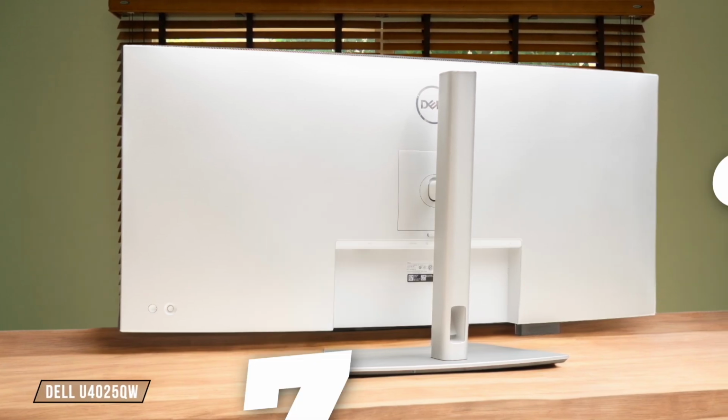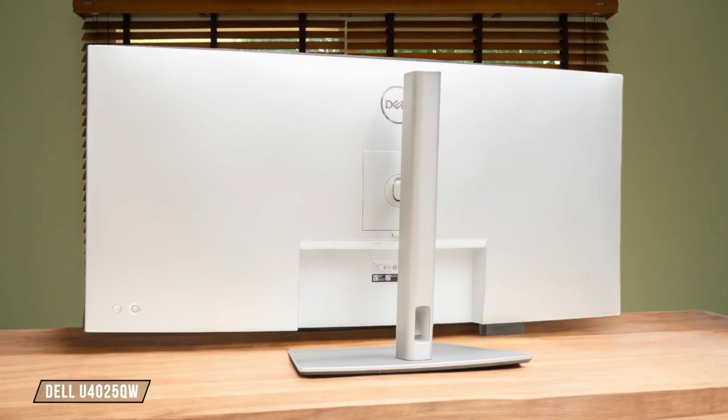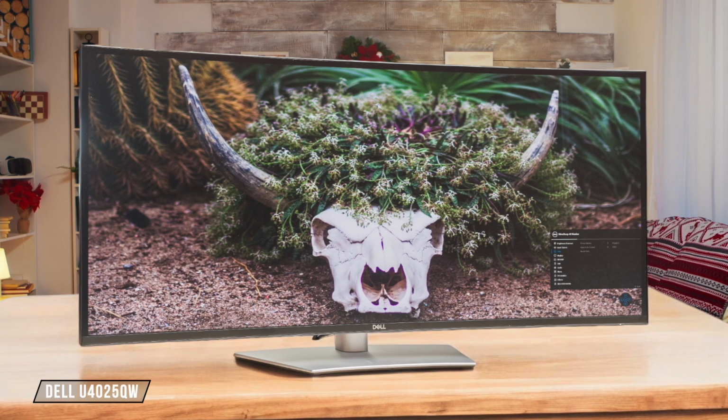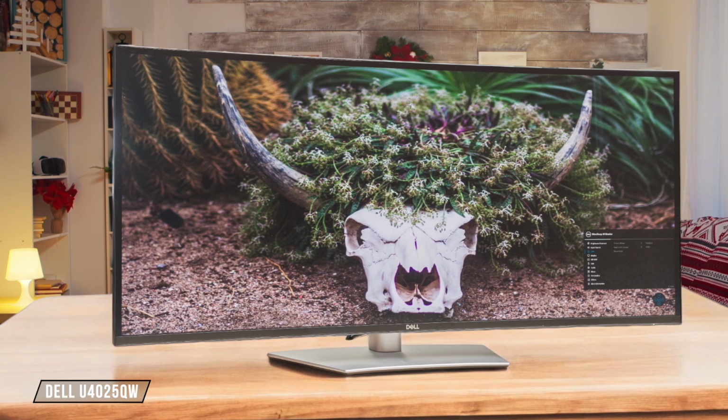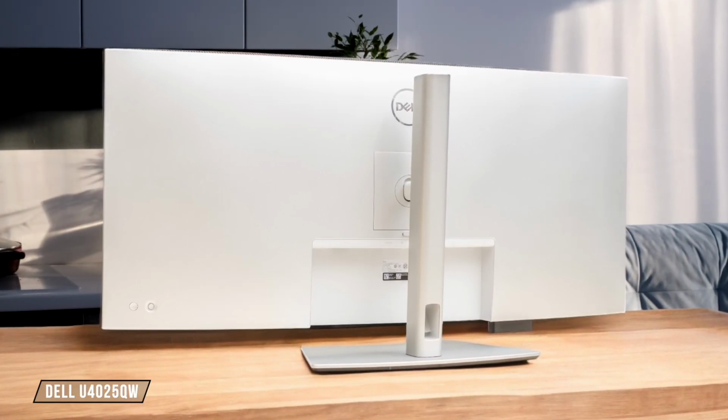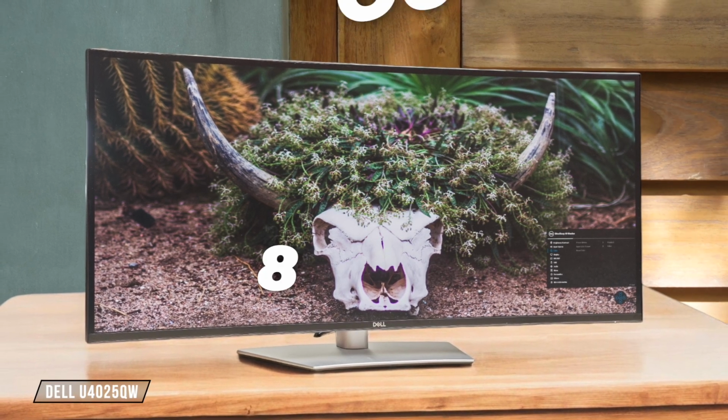The Dell U4025QW impressed me with its sleek curved design and excellent build quality, featuring a sturdy stand with 150mm height adjustment, but I wish the external power brick was integrated into the monitor for a cleaner setup. The premium materials and attention to detail make it deserve 8 out of 10.